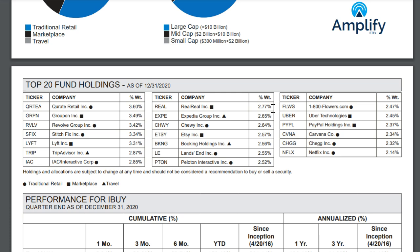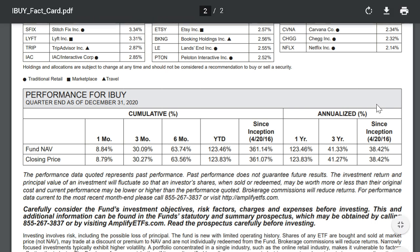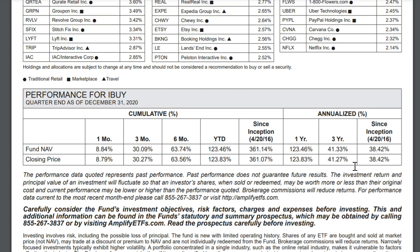And again, I like ETFs that are nicely diversified and are not top heavy. So you can see the largest holding in this ETF is only 3.6% of the total weight, which in my personal opinion is a great sign. And if we take a look at the historical performance on an annualized basis, since its inception in 2016, this fund has grown by more than 38% per year. And over the past 3 years, it is averaging over 41% per year growth, which is absolutely insane.